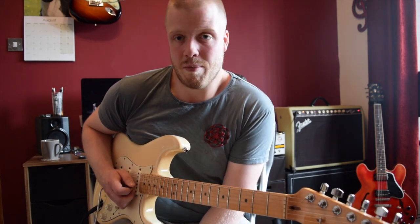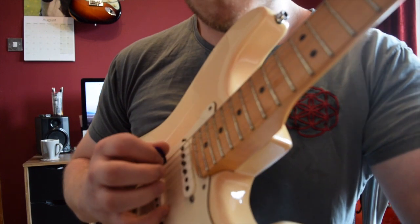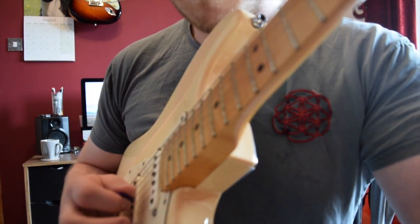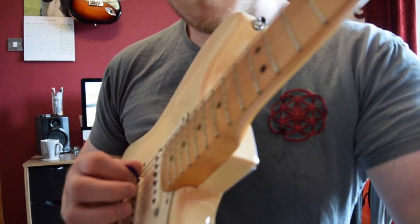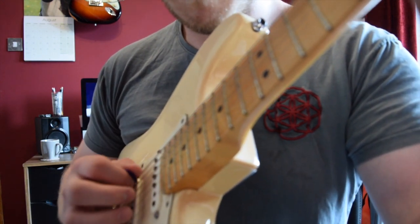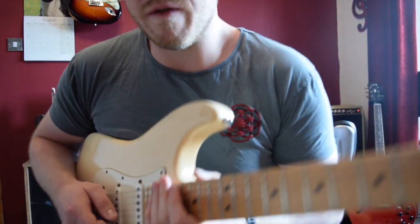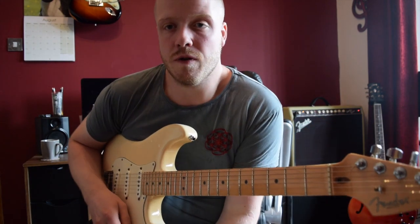So what you find is that it becomes much, much more economical, because you're not having to jump over strings. Watch this hand. What you find with that is you maintain much more contact with the string, and that's a really useful thing to be able to do.